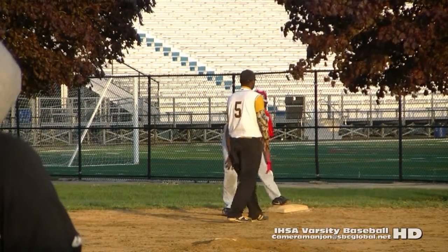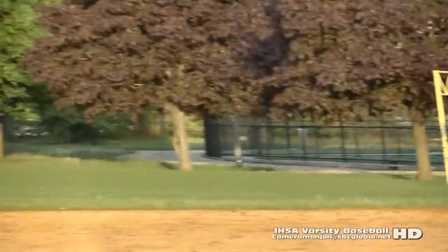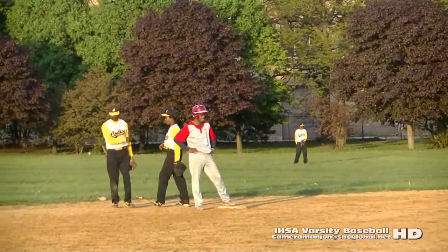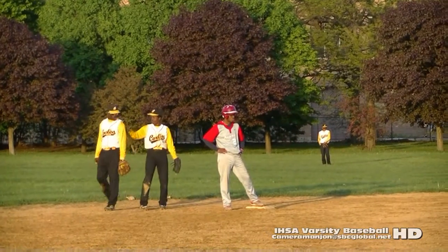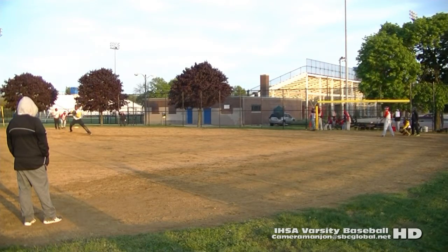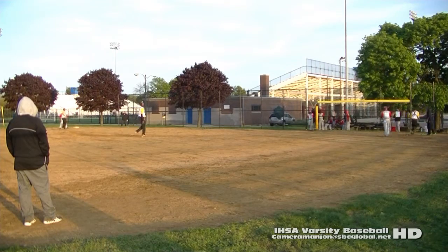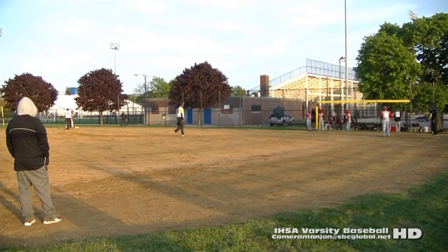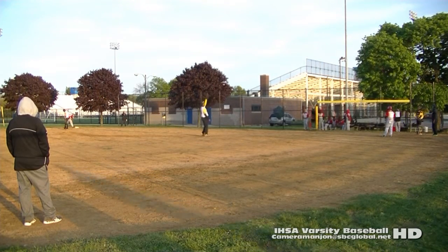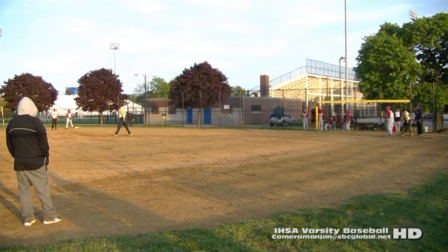Down by 5 runs. Math and Science has runners on first and second base. Pierce hit the knob of the bat, and they're calling that a foul ball, strike one.